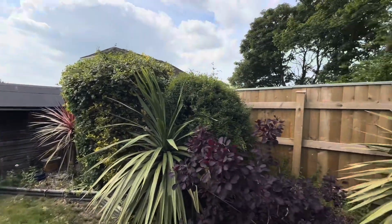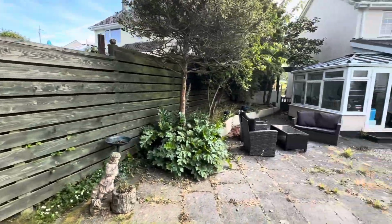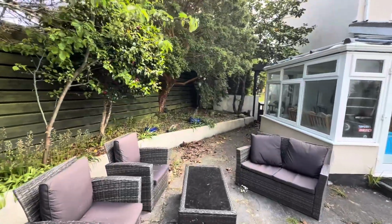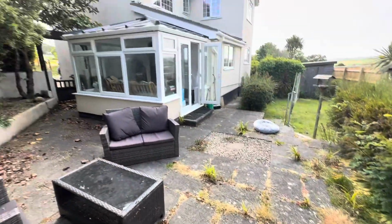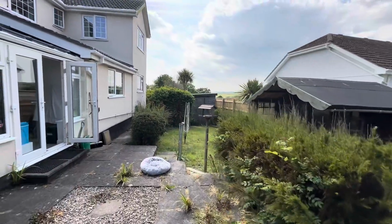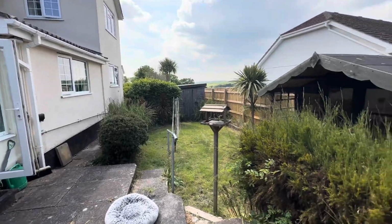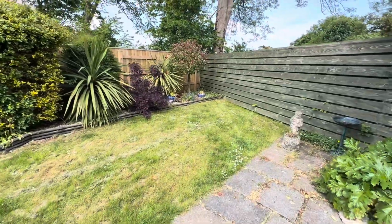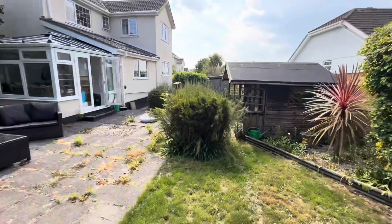Boundaries are good and stout, giving good privacy. Got some nice shrubs around and about. Magnolia there, nice myrtle, raised bed, and this large terrace accessible from the conservatory. An elderly summer house there and 2 timber sheds working their way around to the rear of the garage. But pretty level, lawned, nicely established, but with great scope for somebody to develop to their own liking.